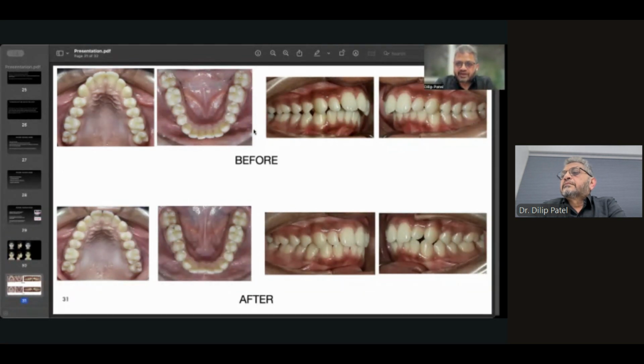Class two division one malocclusion. The canine is also in class two. After the twin block appliance, there is spacing in the upper. Mild crowding will remain as it is. The molar became class one, the canine became class one on both sides, and the patient was happy, and there was no need for any six appliance setup.